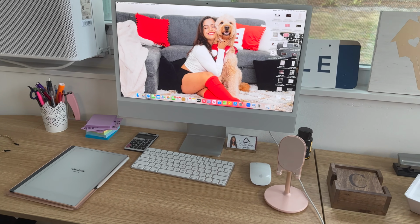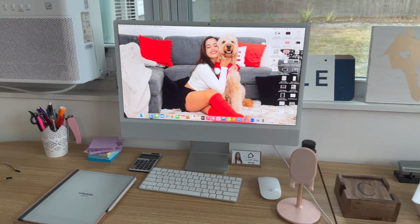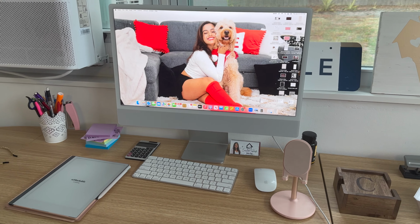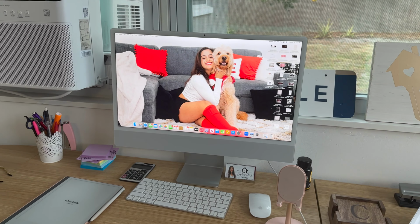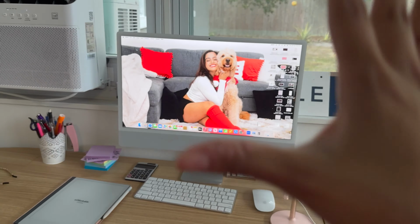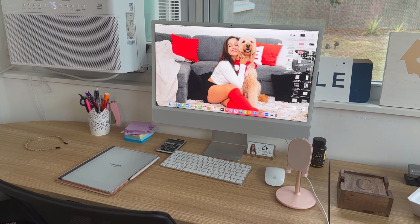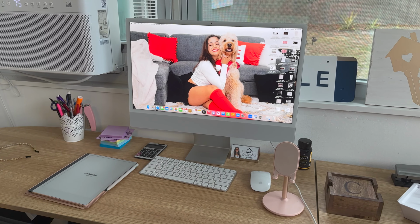Mine is a Mac. I love Apple because I really love the way it integrates with my phone and my other computer. So that's mainly why I got Apple, but you definitely don't need to get Apple. But to the point that I'm trying to make, you absolutely should invest in your work setup if you work full time and you want to treat this like it's a full-time business, because it is.